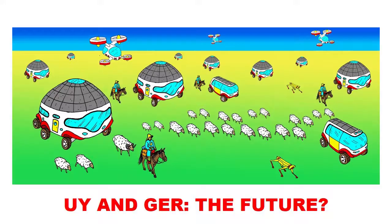So how would it look like? I want to wrap it up with this image that I created, a sort of fantasy artistic image of what the future Kush might look like, of what the nomads of the 21st or 22nd or 23rd century might look like.